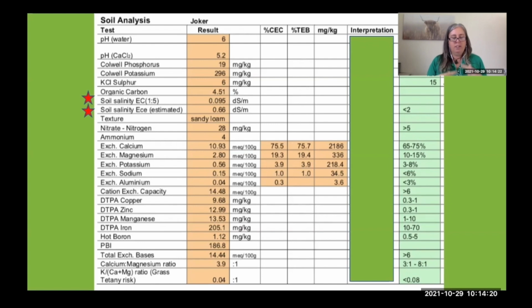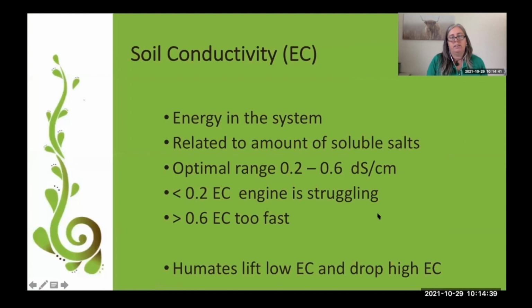This is the energy. Once we get over 0.6, it's running too fast and we start to see lots of issues there. But if it's really, really high, it can be an indication of salinity. But you guys also have this test to indicate salinity, the ECE, which I'll get onto in a minute. So yeah, we want to see some energy in these systems. When we have a really low EC or a high EC, humates are an amazing product. They're a carbon source that can help lift or drop these ECs when we're out of range. So that's a really nice input when we've got that issue.